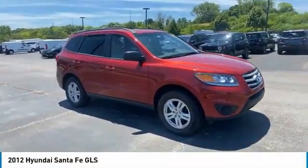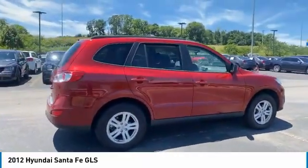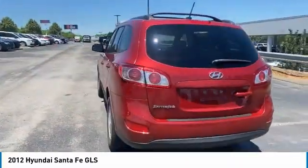Stop by and take a look at the 2012 Santa Fe. Style, quality, performance, value. Need we say more? Here are some of this vehicle's great options.